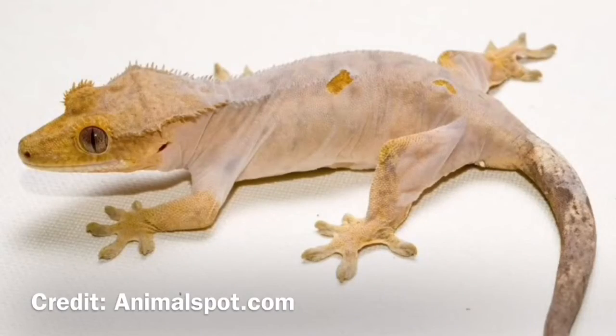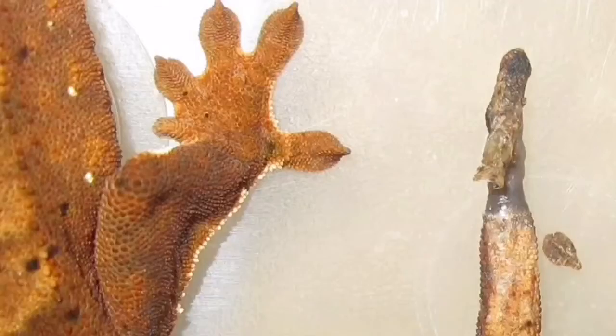Reason number 4 why geckos may drop their tails is due to shedding. And when I say shedding, it's not that they bite their tails off while they're peeling their shed skin off. I'm talking as in a stuck shed.